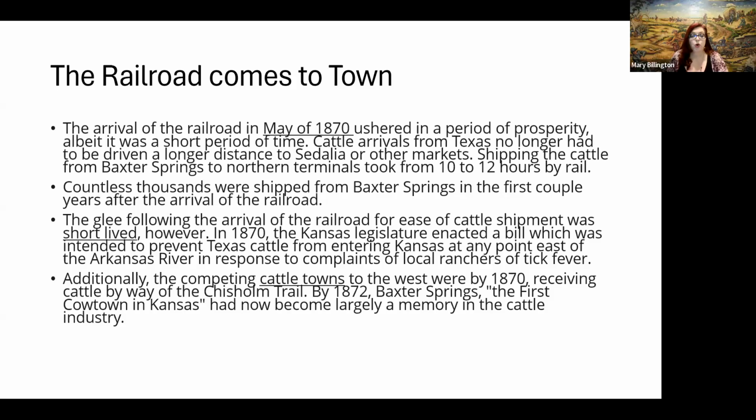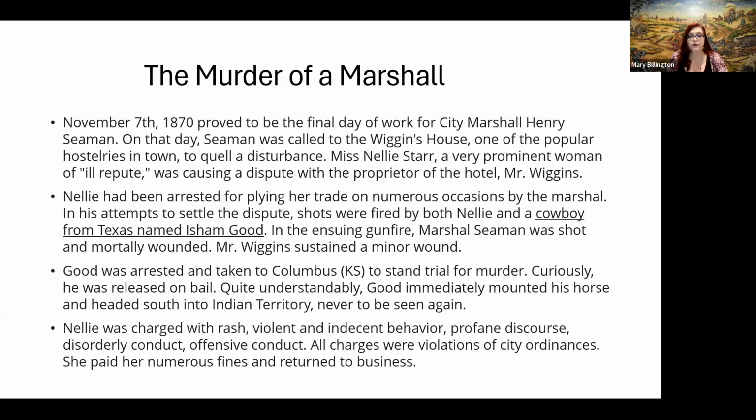I mean, if you could herd them to Ark City or Wichita and put them on a train, and then within just hours they were in Kansas City or Sedalia, that was more profit for these drovers because, one, they sold their cattle quicker without having to herd them. And two, by putting them on the trains, they didn't lose as much weight from being trail driven. So these extra trails, getting them to railroads and to market faster, really made a difference for the Texas drovers.